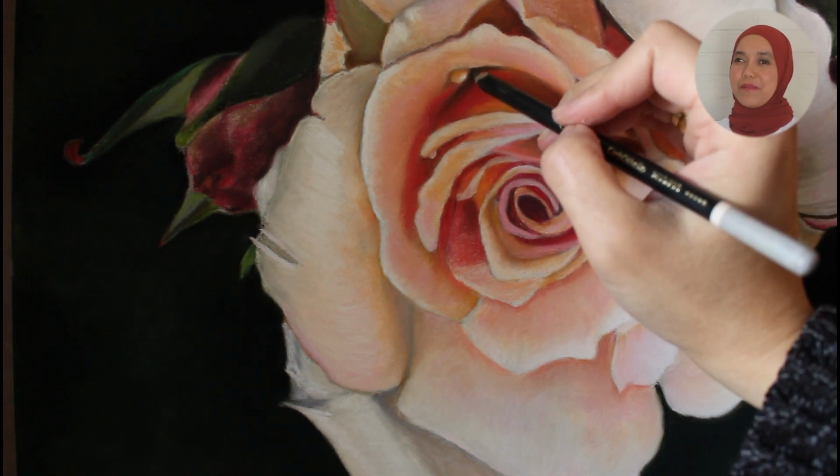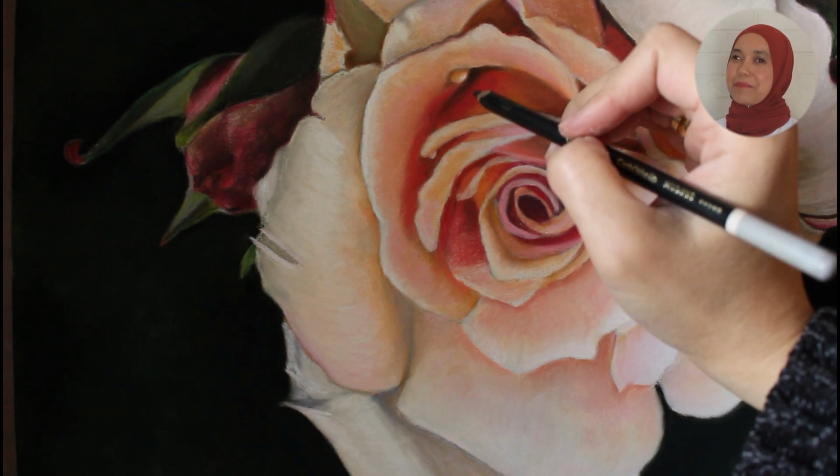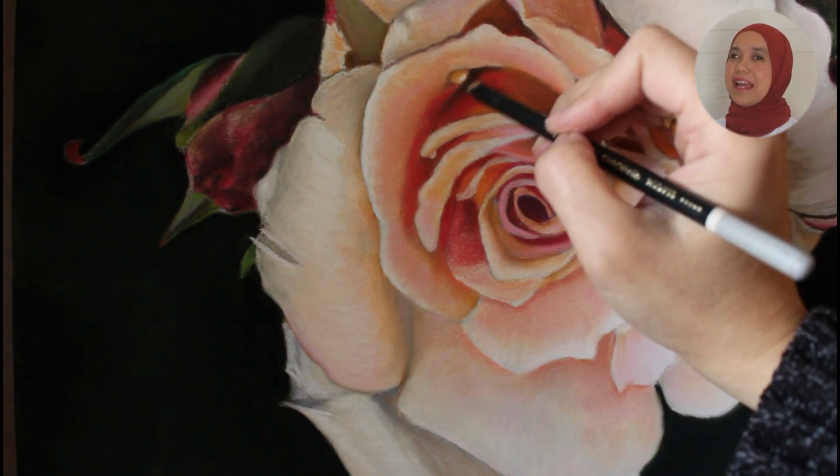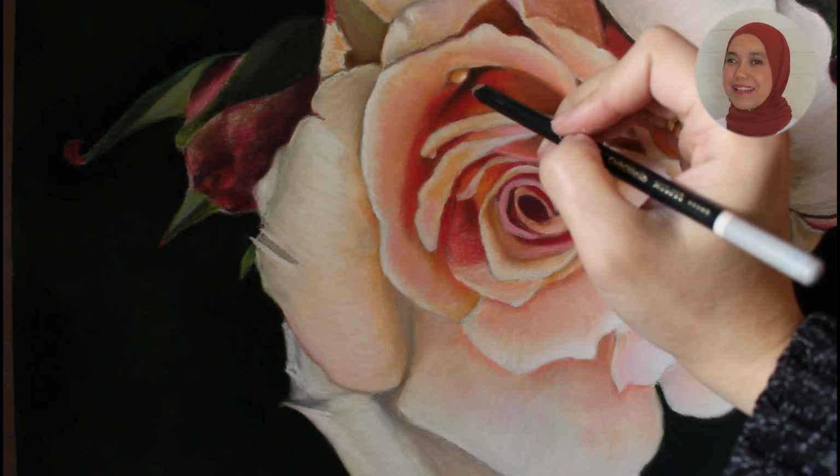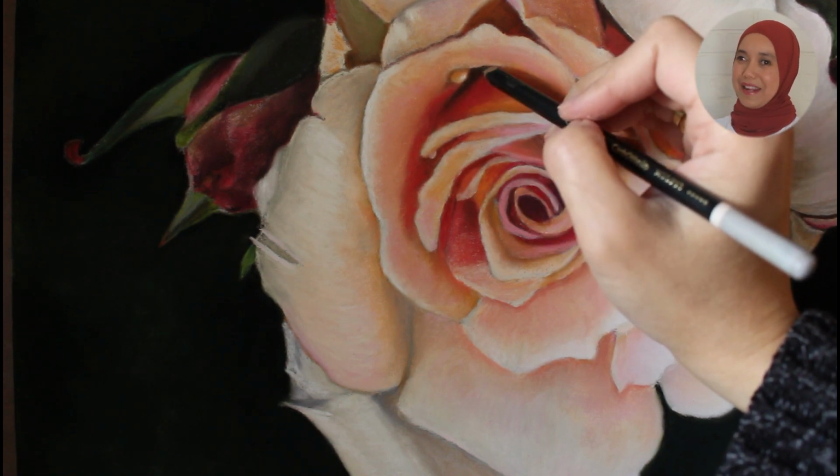I am so thankful to be given the artistic skills to paint nature's beauty, and it's my goal to bring that joy and happiness to my collectors' lives with my flower paintings.